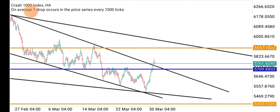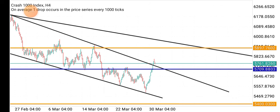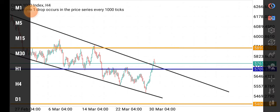I might have to remove this particular trend line. We don't need it at the moment. Let me take it off so that the chart can be a little bit clean. I'll take off this particular trend line. It will still take market a long time to get to that point. So let's use what we have currently on the market, the current side of the market. Let me go to the 1 hourly time frame.